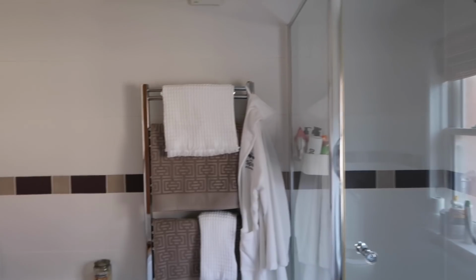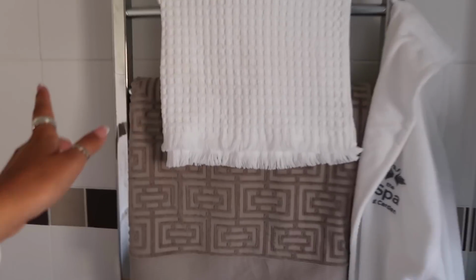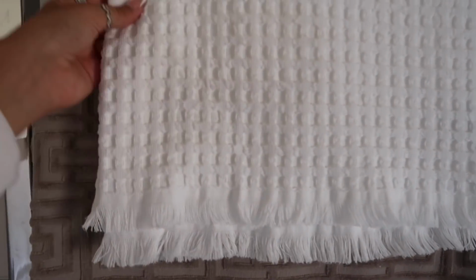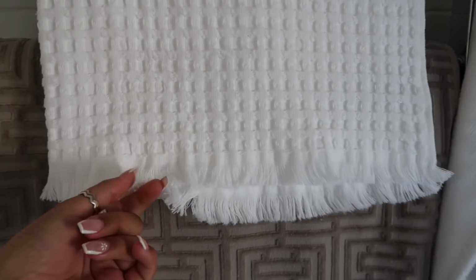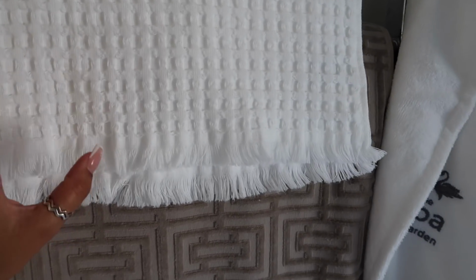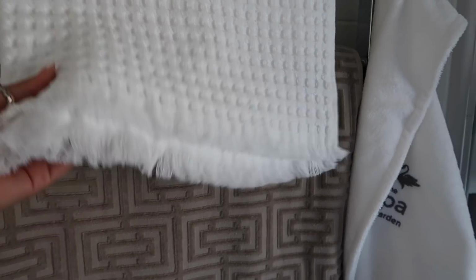The only thing that I've added here is these towels. These are both from H&M Home. These are obviously just our guest towels for people to use when they come over. So I got these white ones. These are actually so nice. I wish I got more of these because I think we could do with having some in our bedroom, but I'm also thinking as hand towels downstairs, they might be quite nice.